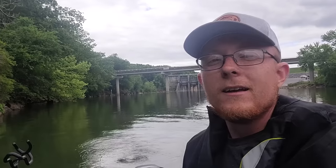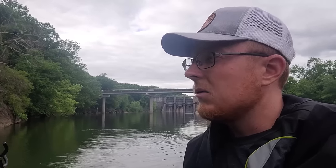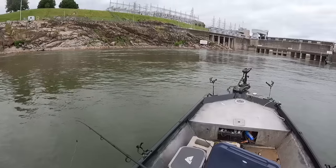But either way, we're going to have us a fun little enjoyable evening here. We're going to load the cooler up with about 30 skipjack because I think we're going to go through a lot of them tomorrow. And we're just going to have us a good old time. Stay tuned.